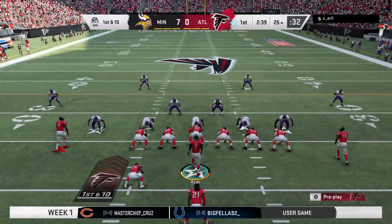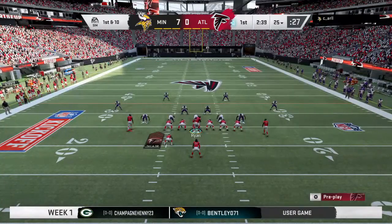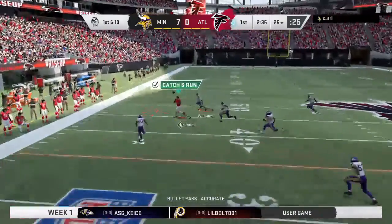About set to begin their next drive, the Falcons offense at the line. They had the auspicious beginning to the season, a first drive turnover. Now they'll try again here, 1st and 10. Trying to shake off the interception from the last drive.